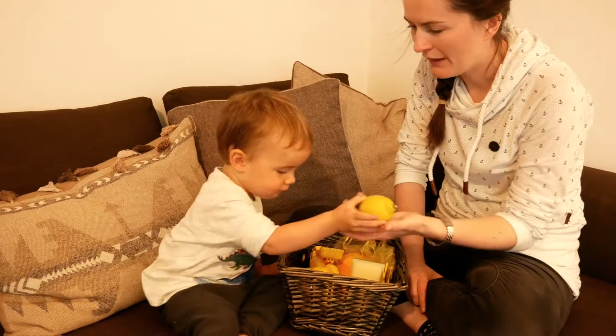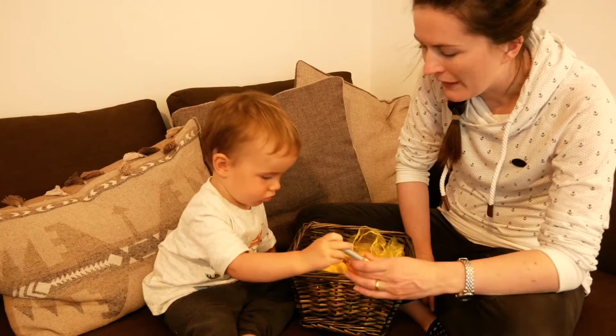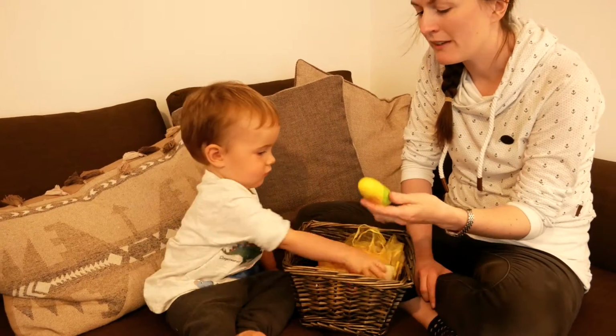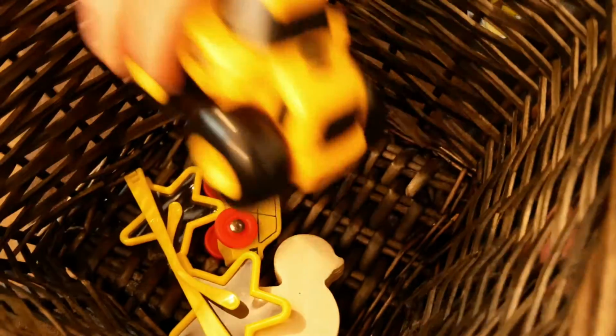When I was filming this activity, I chose the colour yellow and I filled a basket with things like a toy digger, a yellow scarf, a sponge and a toy bumblebee. Ben loves to just talk about everything that he's pulling out of the basket. Sometimes he will be so amazed by something that he will want to go away and play with it.